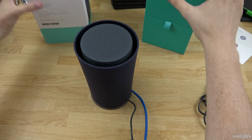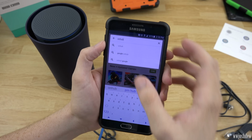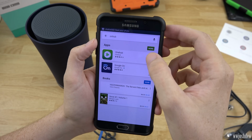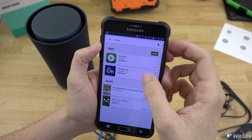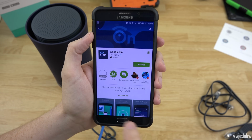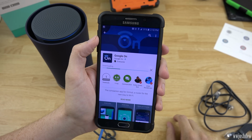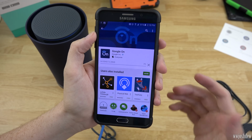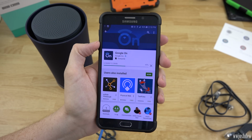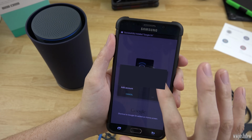We're going to go ahead and download the app on our phone and set this thing up. All right, so I'm simply searching for OnHub. There's OneHub, Google On. Okay, the companion app for OnHub, sorry, my bad. We're gonna go ahead and download this app. Very first time using this, so you're gonna see exactly what I'm seeing. All right, so it's installing. We're gonna open it up here.